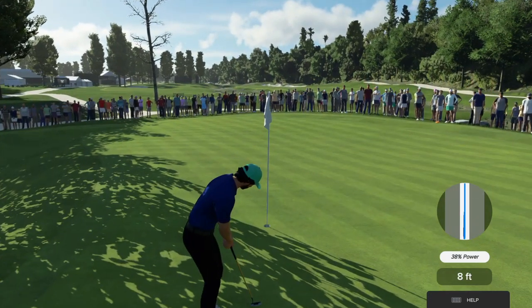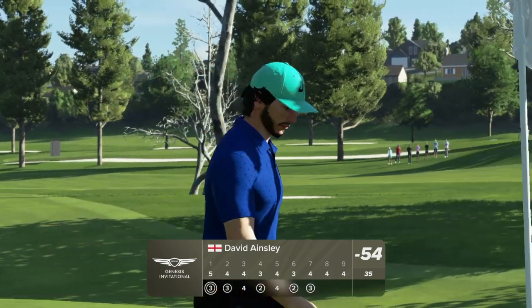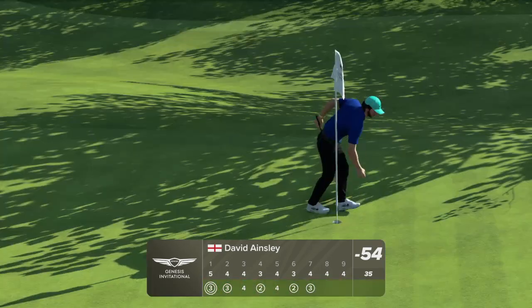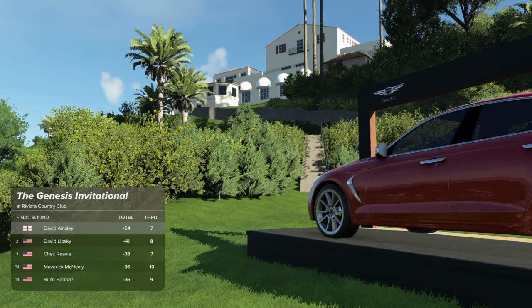Looks good off the blade. The putt drops, and that's back-to-back birdies. Kind of like it. Two in a row. He's feeling it. Still in the lead now after that hole.